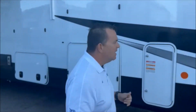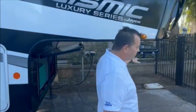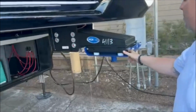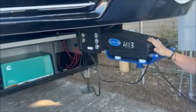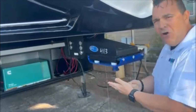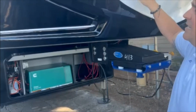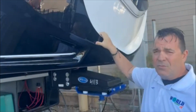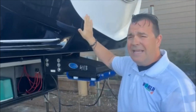Let's start at the front. You have the MORryde suspension. Now what this allows for is this has 3 inches of space this way, 2 inches this way to allow you to slide in without that hard knock on your truck. As you can see, you have a fiberglass front end with a boat hull. This is the same exact situation they put on a boat hull, so it's going to take the abuse.